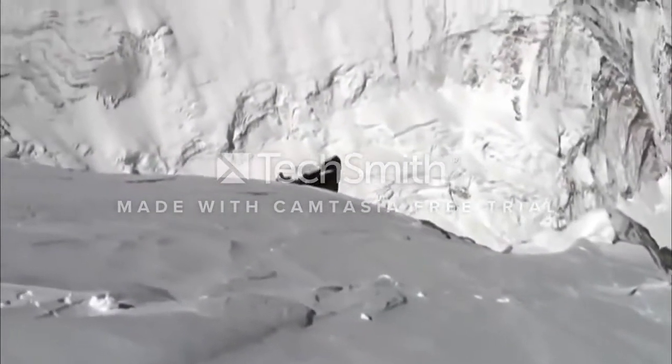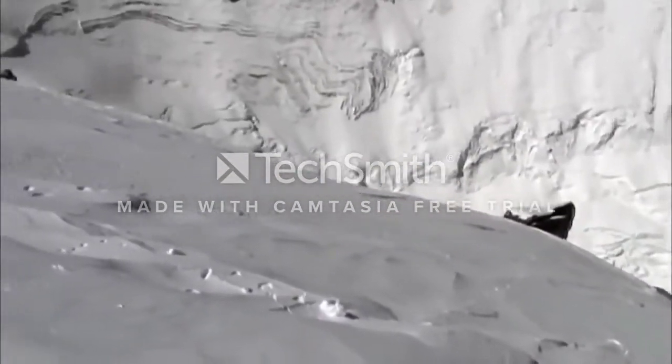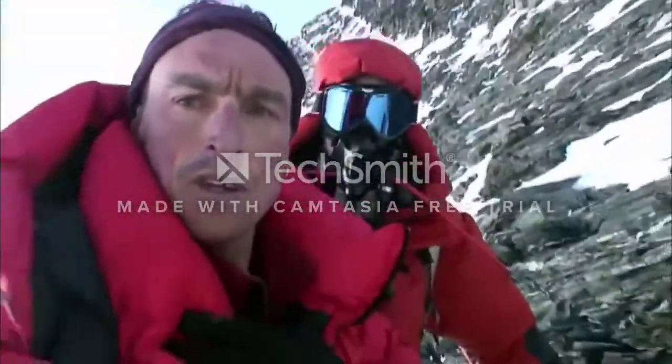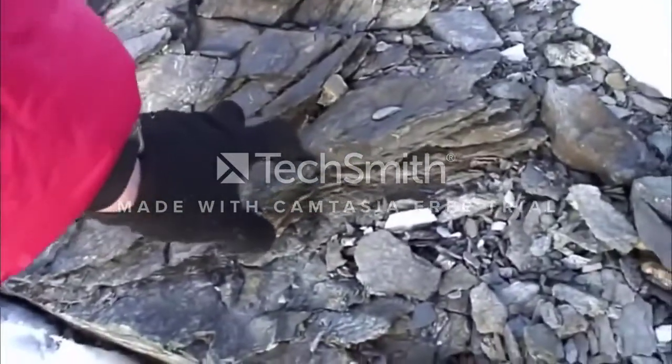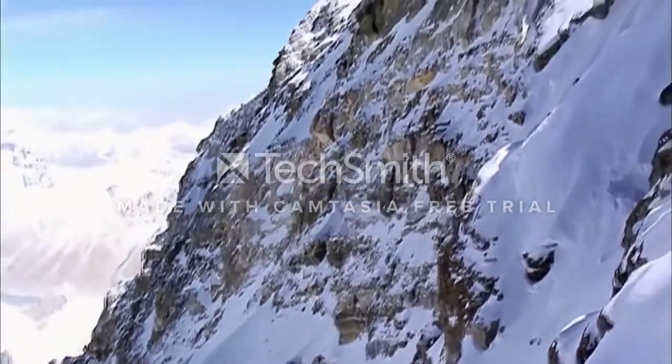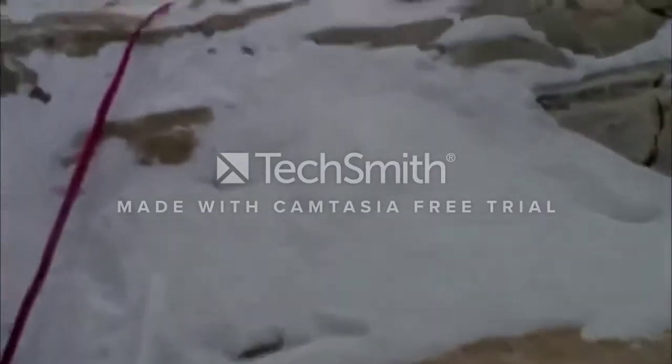He heads just below the summit to find an exposed outcrop of rock. Kenton's first sample is a gray limestone. It's soft and easy to break off. This is a sample of the highest rock in the world. One down, two to go.